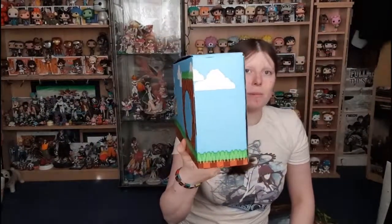The other side is pretty much just Loot Gaming and the ring, and on the side it's just pretty much standard. But I do love what Loot Crate does with these boxes. It adds an extra element, so it gives you something to display behind your shelving and everything, so it's pretty damn cool. So that is the boss battle box.